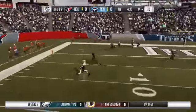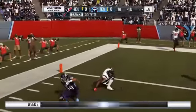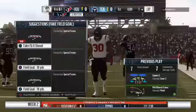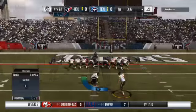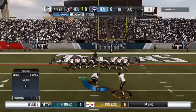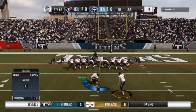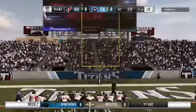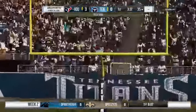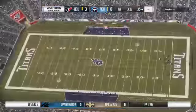Watson steps away. A dump off now to Hill. And he'll be brought down right on the edge of the goal line at about the 1-yard line. That pass play good for 7, but it still brings up a 4th and goal. The kick by Tavecchio is good, and it's now 3-0 Texans.